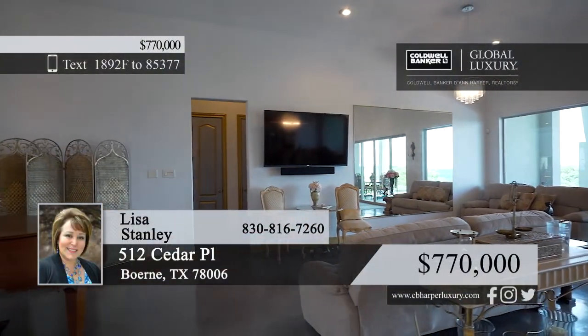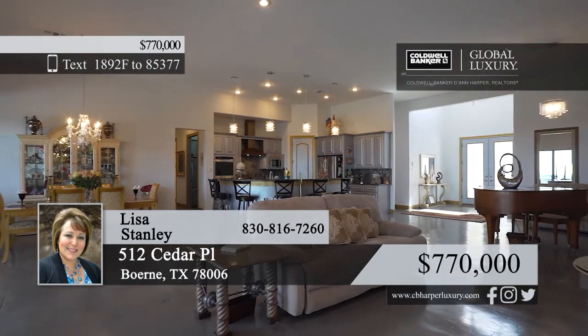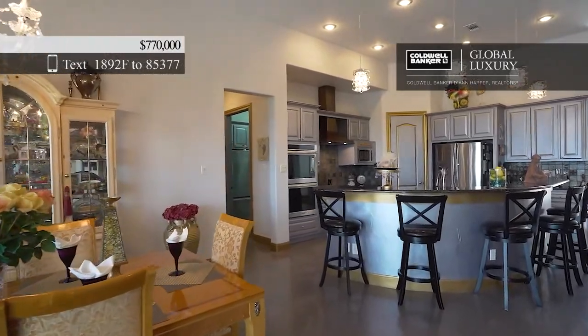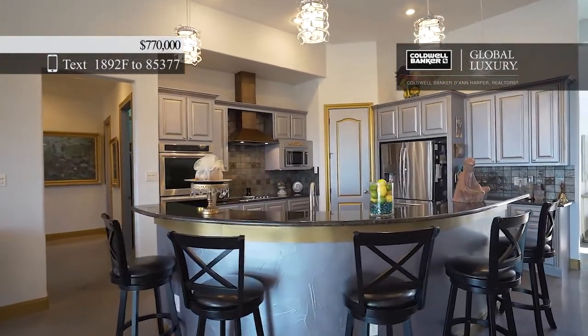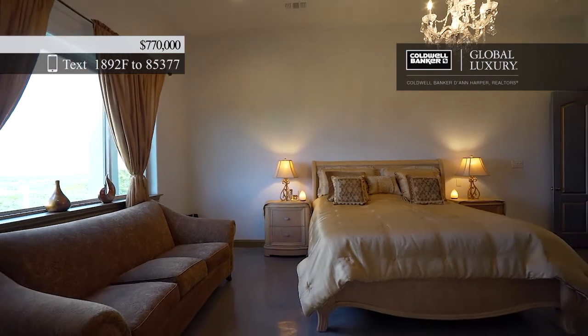Looking for serenity and privacy? You found it. This amazing home provides plenty of privacy while still being just minutes from the Hill Country Mile in Burney and a few miles from shopping at La Quintera. Inside, you'll find a bright and spacious living room that opens to a stunning kitchen with a breakfast bar. Entertain in the separate formal dining area or unwind in the huge master ensuite with a separate tub and walk-in shower.